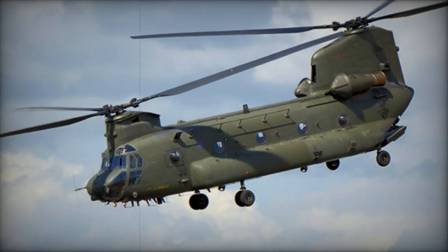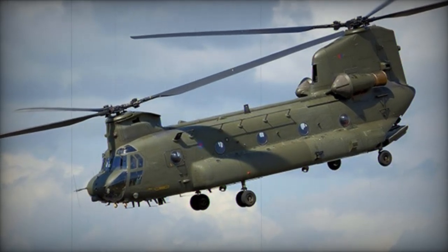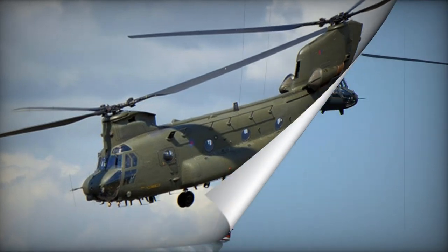These helicopters are planned to remain operational with the U.S. Army beyond 2060, or over 100 years after the type first entered service.